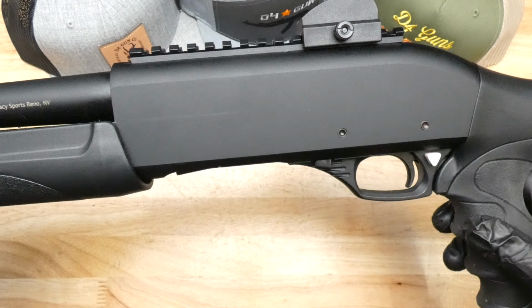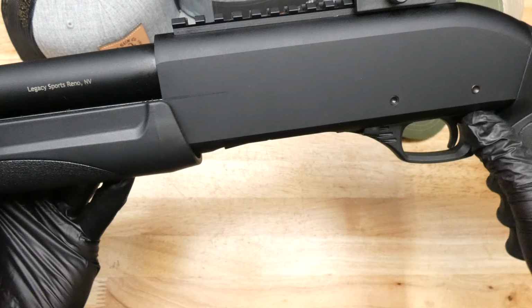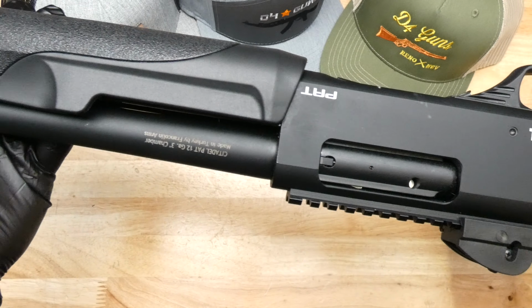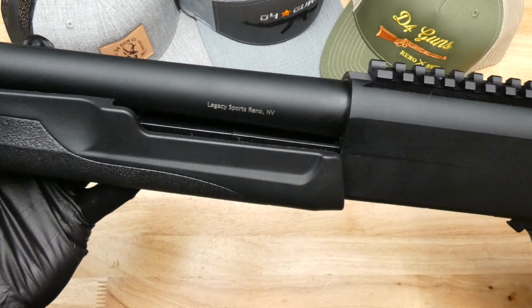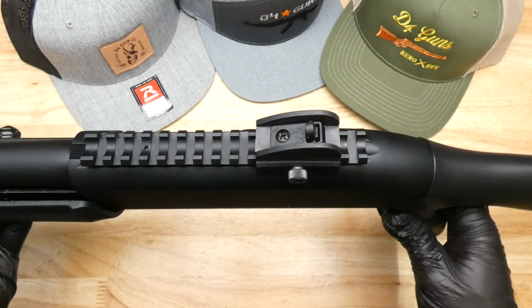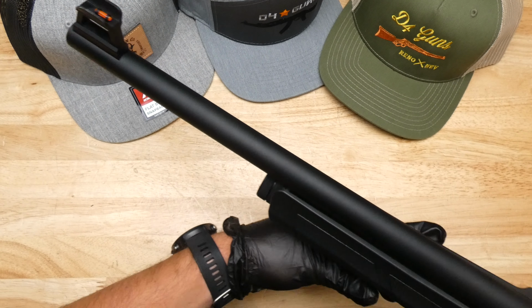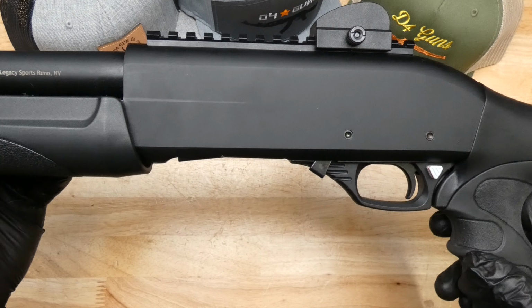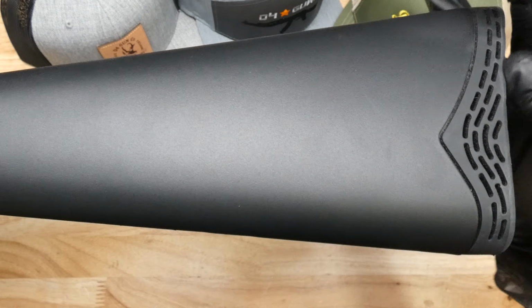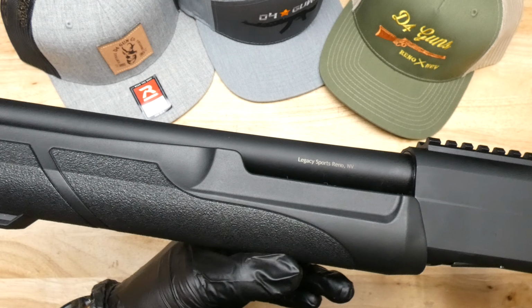So today we have a Citadel PAT 12 gauge. This is a pump action 12 gauge. Has what looks to be an 18-inch barrel. Ghost ring sights there, as you can see. 3-inch chamber, imported by Legacy Sports. They have the whole Citadel line, pointer line for all your shotgun needs.